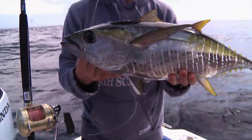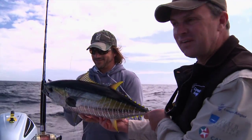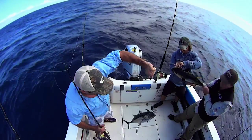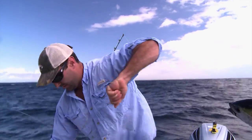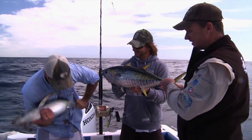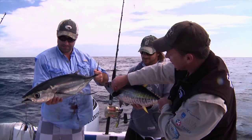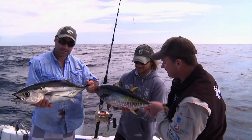Have a look at this. They are such pretty little fish. Absolutely beautiful. Look at that, a double hook up with a yellowfin and an albacore. Now you can see there while he's having a bit of fun with his albacore, you can see there with the yellowfin, short little pecks, thick, with the albies, nice and long, and that's the easy way to tell them apart.